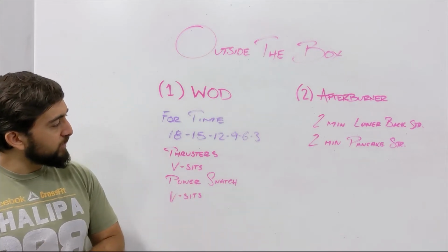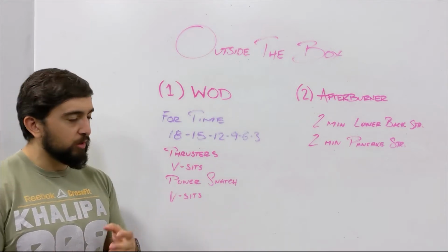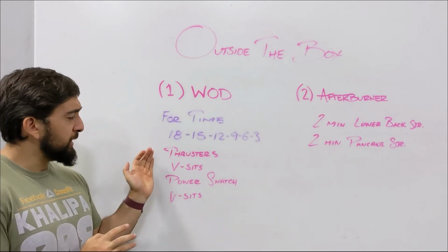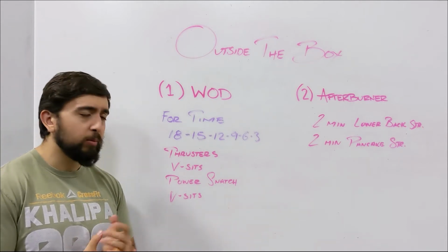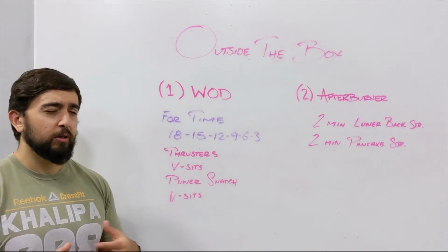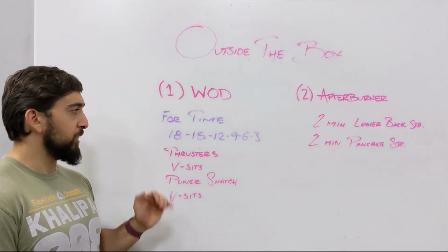For this workout, let's try to aim for somewhere around 15 minutes, plus or minus 3 minutes in either direction. It'll depend on what weights you use for the thrusters or the power snatch. If I were doing this workout, I would use anywhere from a 75-pound barbell to a 95-pound barbell, somewhere around there. So fairly light, so that you can keep these movements unbroken.